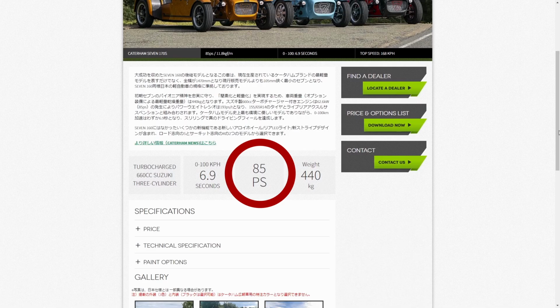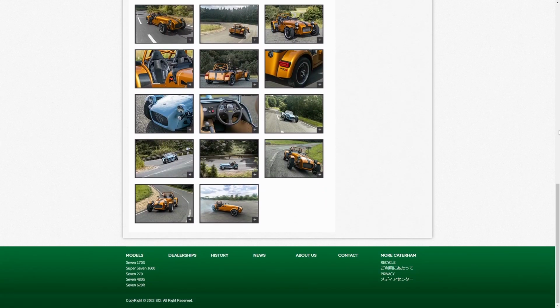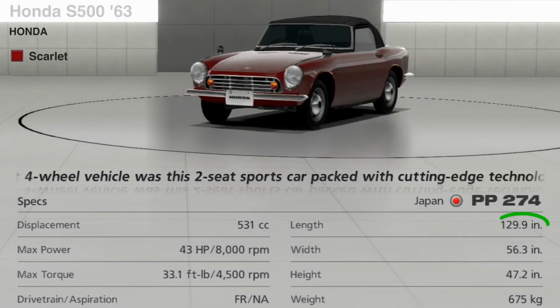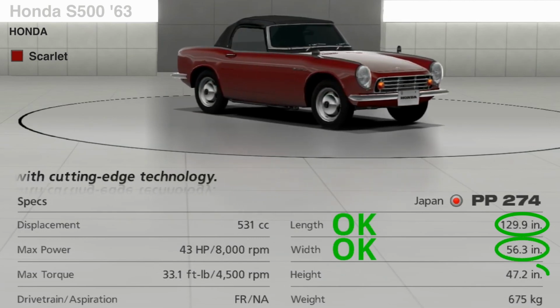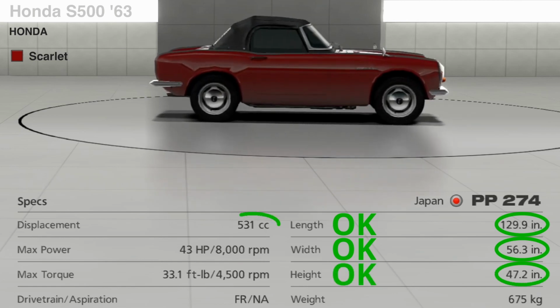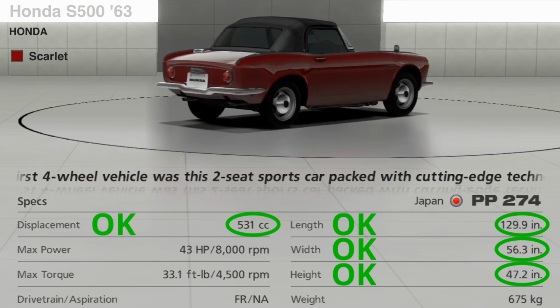They are all K. All of this has been confirmed either with phone calls or in person at the transport department. So back to the S500. It's less than 3,400 millimeters in length? Check. It's less than 1,480 millimeters in width? Check. Less than 2,000 millimeters in height? Check. Displacement less than 660 cc's? Check. So why oh why is the S500 not a K car?